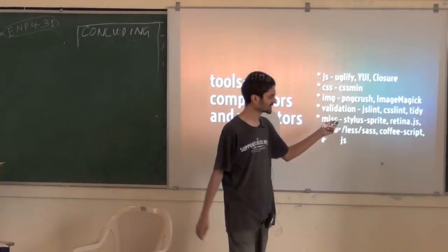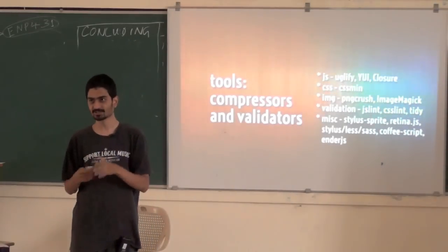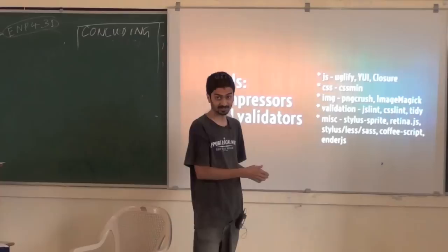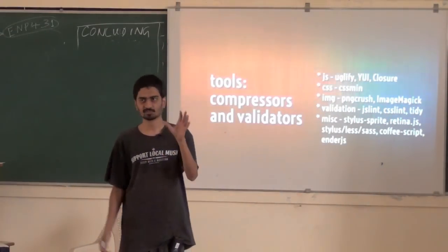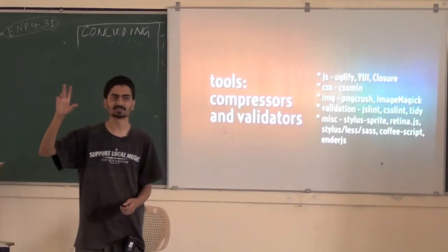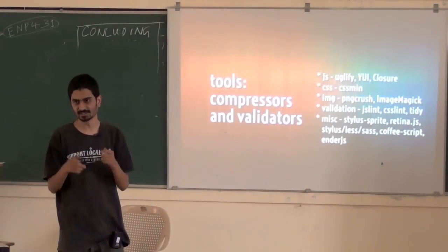Miscellaneous. Stylus Sprite is something that's really new. I think it came out like day before yesterday. It's crazy. You can just mention images and it will generate the sprite for you, if you're writing your CSS with the Stylus language, which is like Sass or Less. I'm sure there will be a port for Less or Sass eventually, but it's great. I just tried it out yesterday. You just mention your own icons and it automatically generates a nice sprite for you. Positioning, all that jazz, really killer. Retina.js is used for serving alternate assets for the iPhone Retina display screen. It chooses the higher resolution if the pixel ratio is 2 instead of 1 because of the DPI.